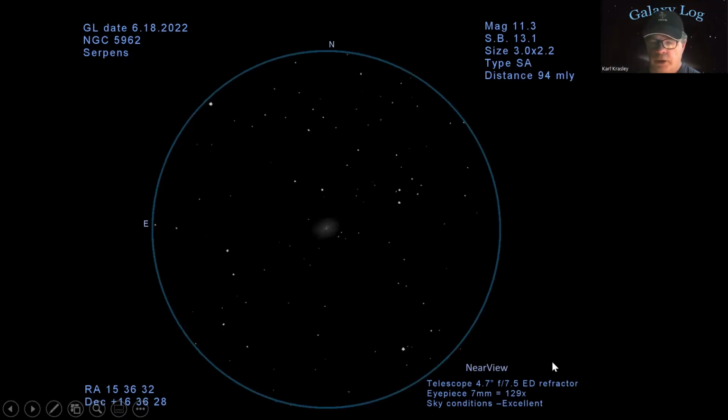For the near view image, with the 4.7-inch f7.5 ED refractor, same eyepiece, 7mm, 129 magnification, and as I mentioned previously, the sky conditions were really good all night. Short night I was there. So the galaxy lies in a nice field of stars, so it kind of enhances the overall view. The telescope showed a nice little stellar nucleus, kind of an oval shape to the galaxy.